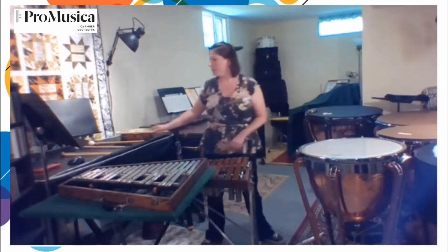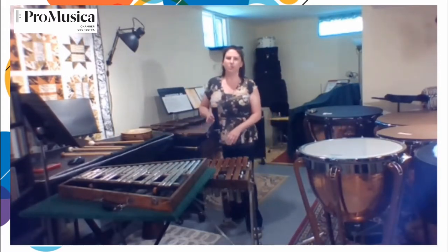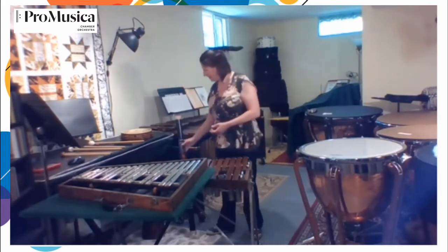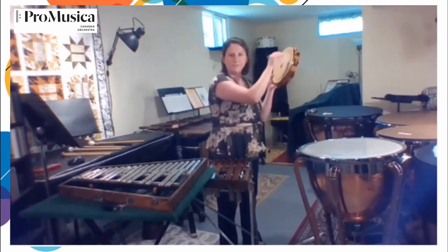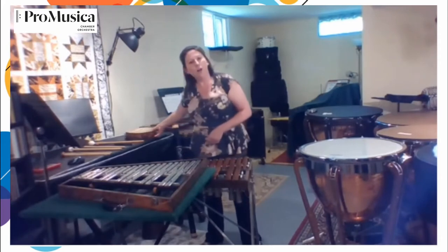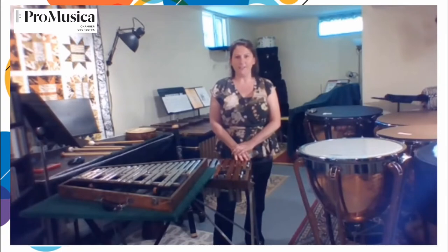I get to play all sorts of other cool instruments too. I have some here today that we use in the story. This is a rain stick. And this instrument, called a tambourine. As a percussionist, I get to play all kinds of cool drums and little toys and things that make fun sounds.